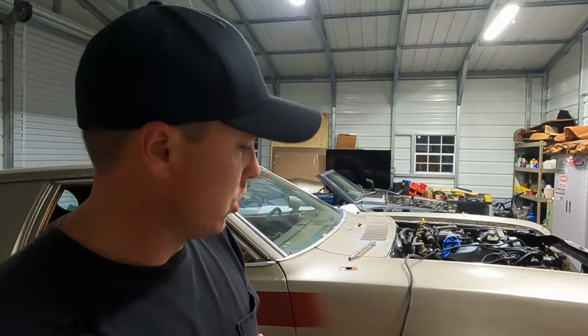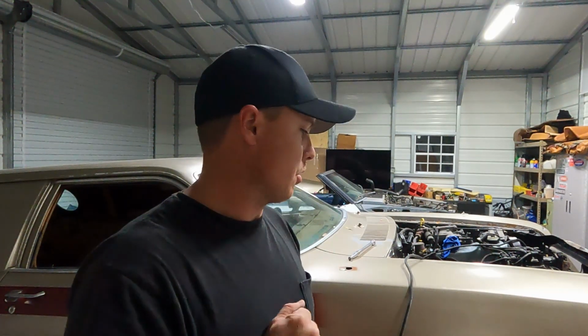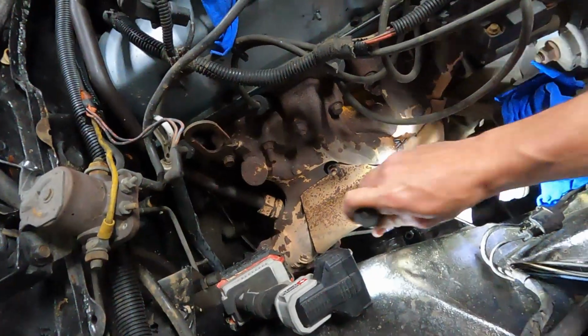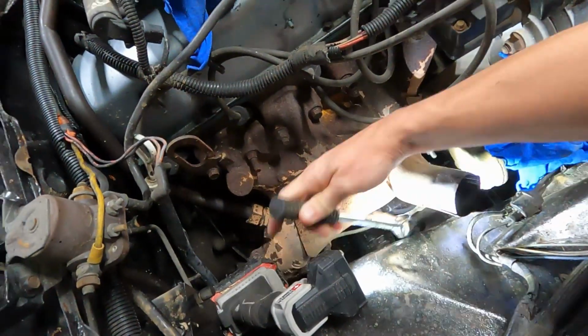I want to see if I can get this starter installed or not. I'm pulling out the motor mount right now. I don't know if I mentioned that. It's in the way. If I can get the motor mount out of the way, I think I can get the starter in. So let's try. Ah, it fell off. There it is. It's loose.